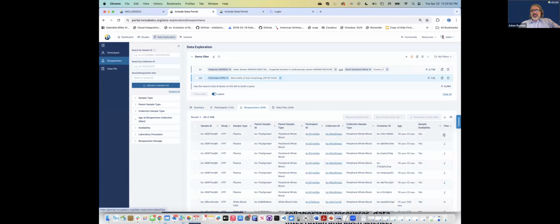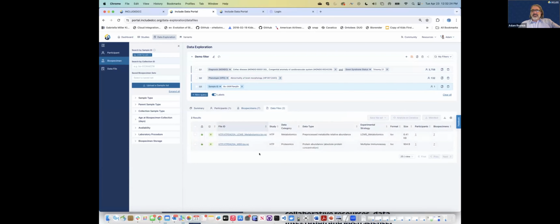files associated with it. So here, as an example, you have a sample ID that annotates an aliquot of plasma from a peripheral whole blood collection event that still has samples available in ways that we can walk through in a second for a particular request. You can also directly see which files are associated with that plasma analysis. And in this context, it's a metabolomics and proteomic setting.